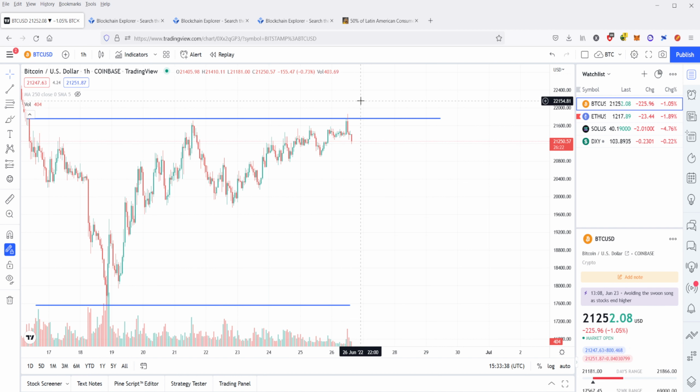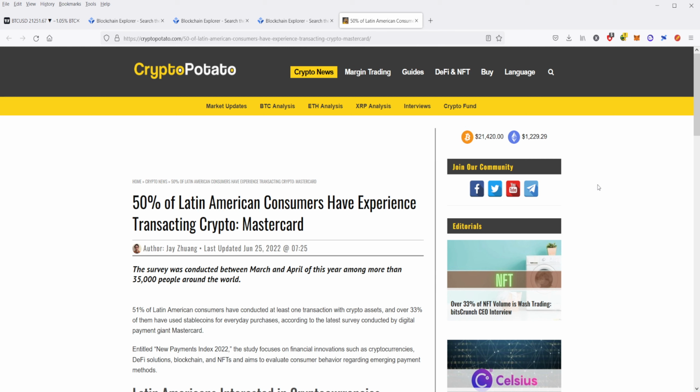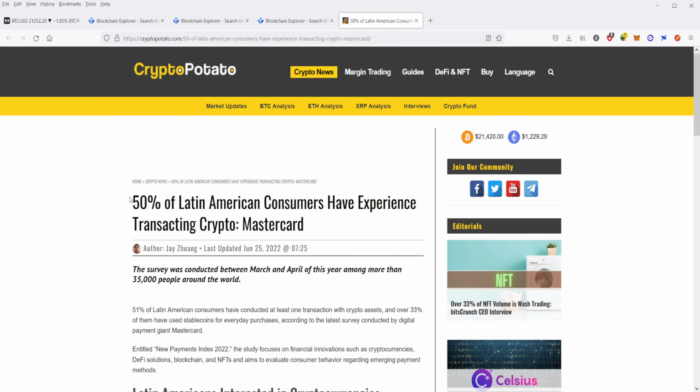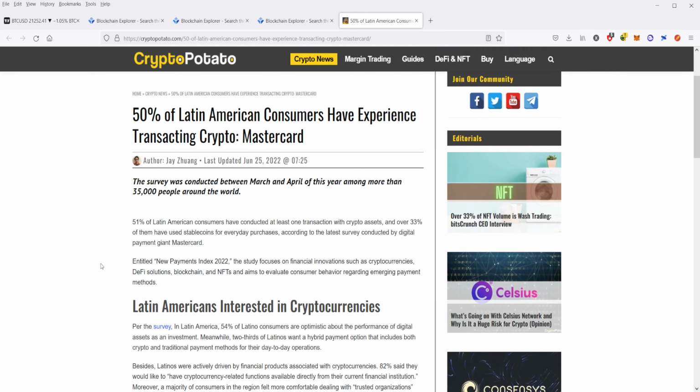All right, so let's talk about some real quick crypto news. This is the best crypto news I could find so far. 50% of Latin American consumers have had experience transacting crypto. This is a report from MasterCard, which states that 51% of Latin American consumers have conducted at least one transaction with crypto assets, and 33% of them have used stablecoins for everyday purchases, according to the latest survey conducted by digital payment giant MasterCard.